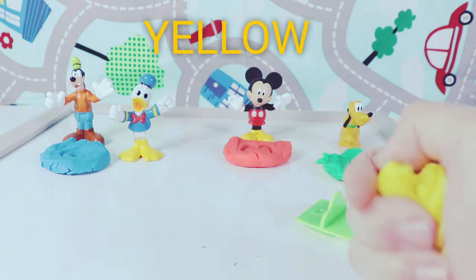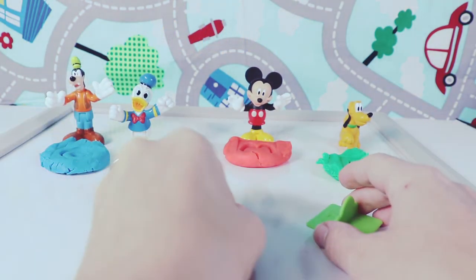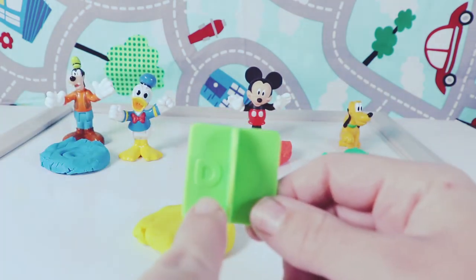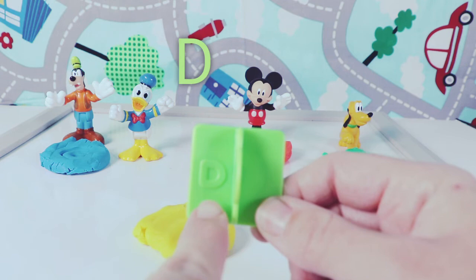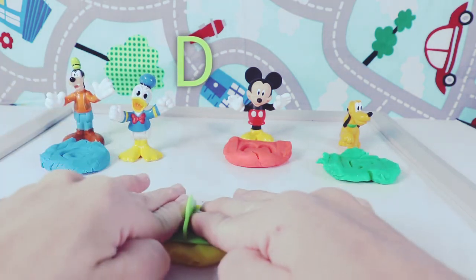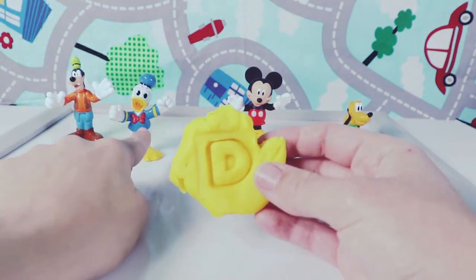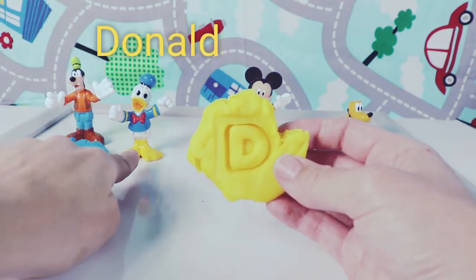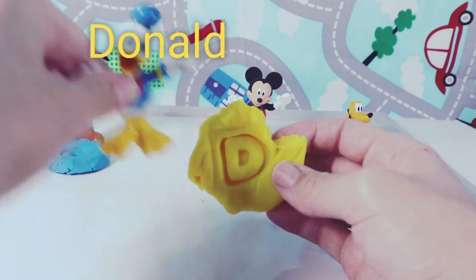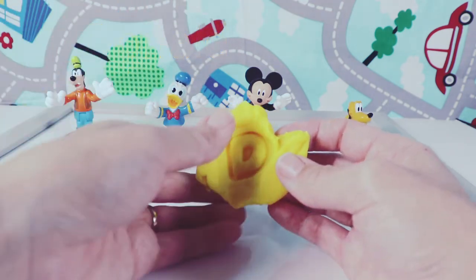Opening it up. Putting it out, and we want to make a nice stamp. Okay, here we go. This is the letter D, D, D, D. Let's go ahead and stamp our letter D. And we have one pal left, Donald. D, D, Donald. Quack, quack. Thank you so much, boys and girls. I'm so excited I found the letter to my name.